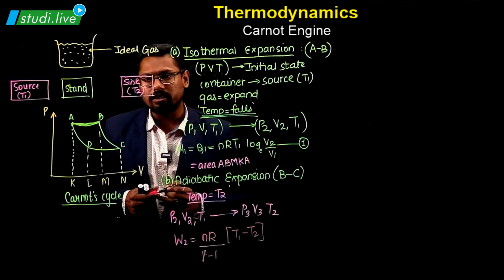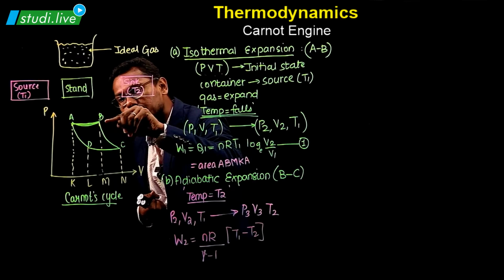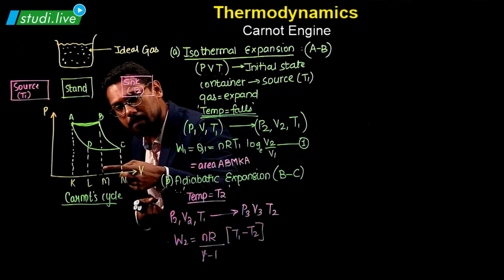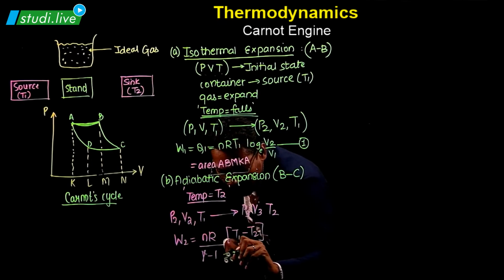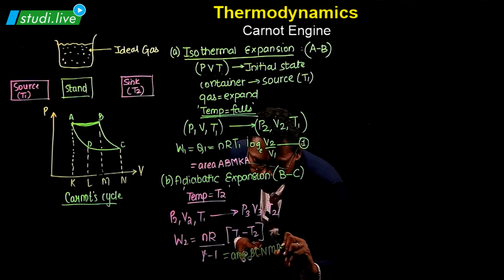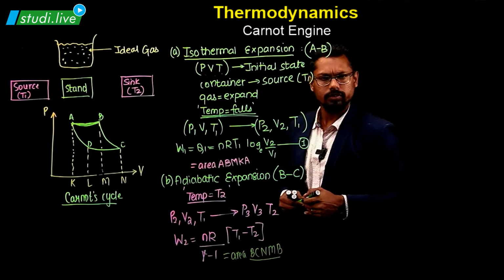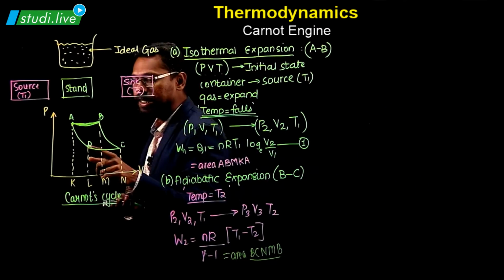If I want to calculate this in terms of a graph, it's the area under the curve BC. So this area. You see this area? Yes. So if I want to also write it that way, it's basically area BCNMB. Awesome. Great.